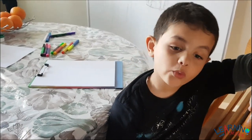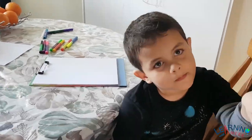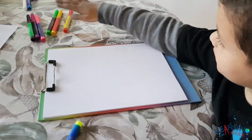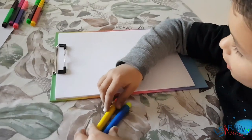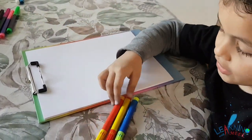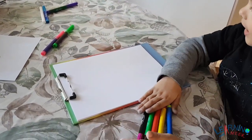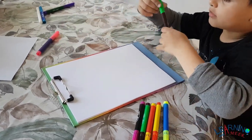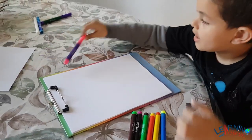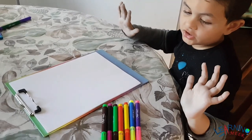Hi friends, today we are going to a store to find things with different colors. Now show us the colors. Okay, blue, yellow, red, green, black, brown, and purple. We are going to make the checklist.